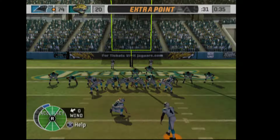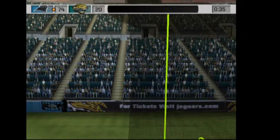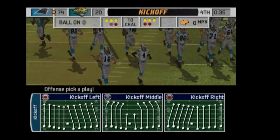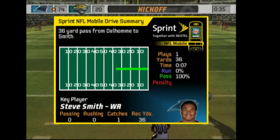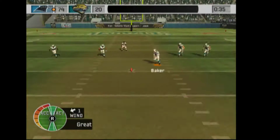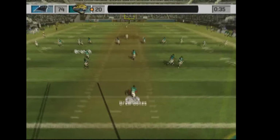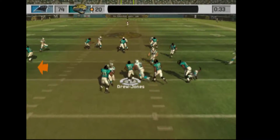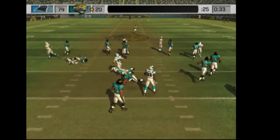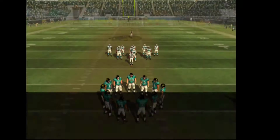Casey comes in to attempt the point after. Point after attempt is no good. Jason Baker looks like he's just about ready to kick this one off. Back deep to return. From the 5. Number 32 is able to get it to the 26. 32 on the return. First and 10.